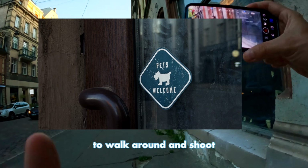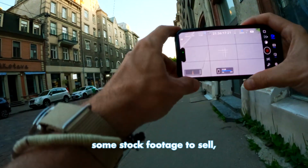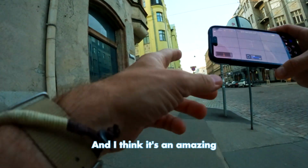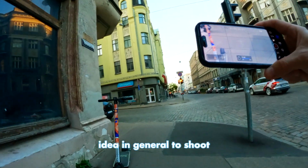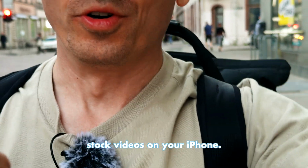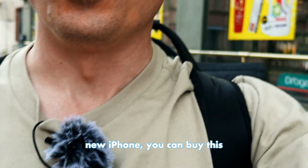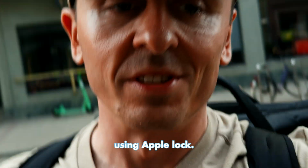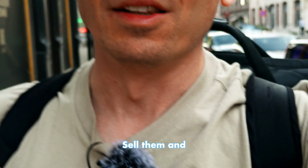So in this one we're going to walk around and shoot some stock footage to sell, earn money. And I think it's an amazing idea in general to shoot stock videos on your iPhone. If you want to get a brand new iPhone, you can buy this iPhone 15 Pro, for example, then shoot some stock videos using Apple Log, sell them, and pay for your phone.